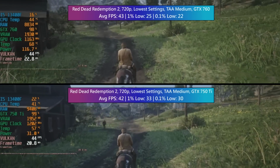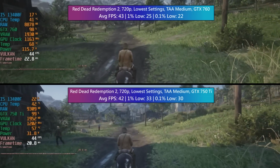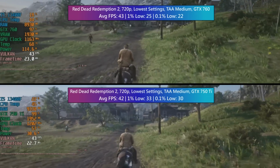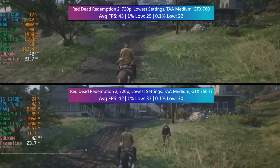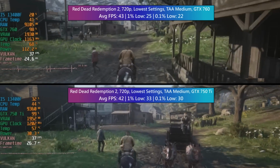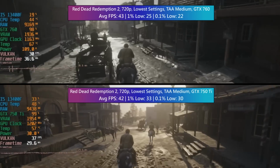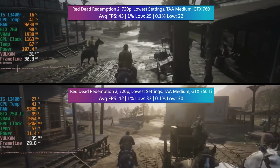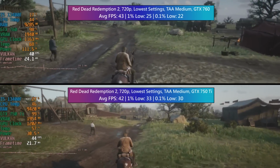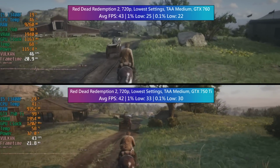Red Dead Redemption 2 was another close one, an average of 43 for the 760 and 42 for the 750 Ti. The 1% and 0.1% lows were better with the 750 Ti, so that's the smoother experience. I did notice in the benchmark run that there were a few more hiccups, and this is reflected in those percentile figures with the 760. When actually playing here, running through Valentine, there was also more noticeable stutter with the older card, and the 750 Ti, although it has that 1 FPS difference lower on average, I think it was actually the more superior experience and the way I'd rather play the game, to be honest.